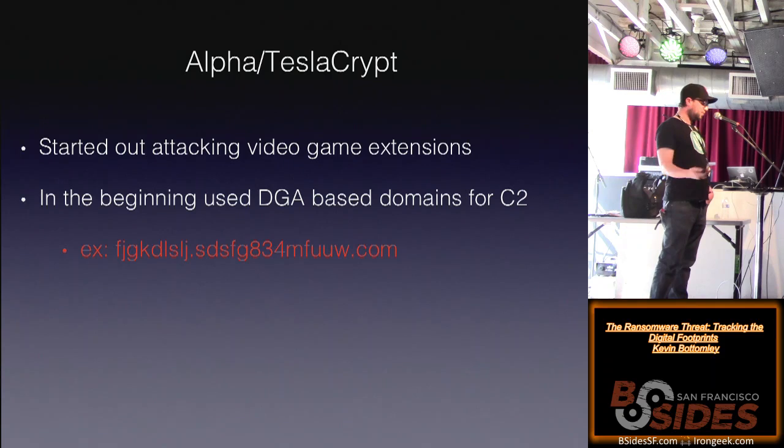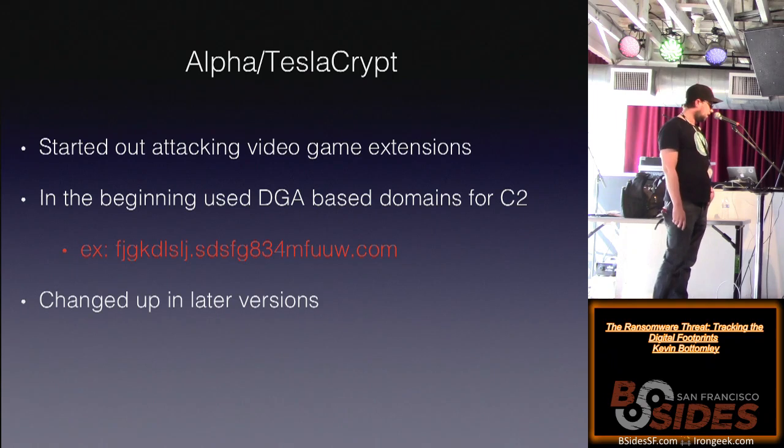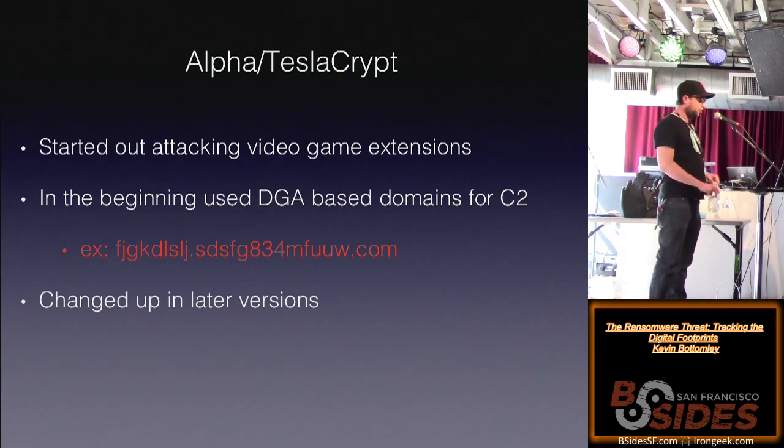So any type of lexical analysis on the domain should have been able to spot this in your network really easily, if you're looking into that type of stuff, which hopefully you are. They changed this up in the later versions to make it a little bit harder, using compromised domains, much like all the other ransomware variants started to do.